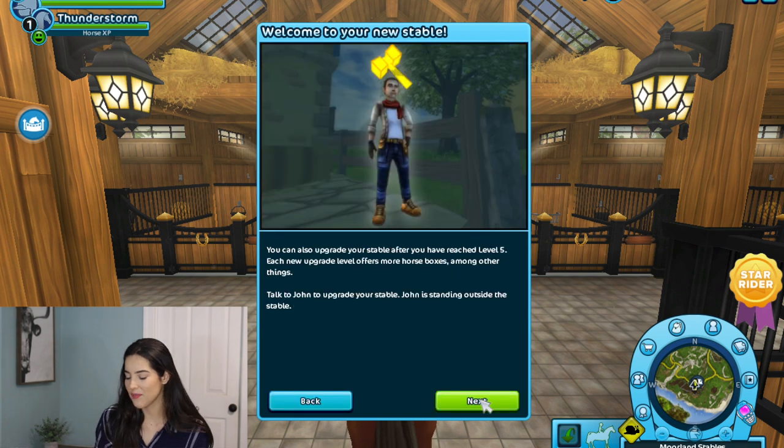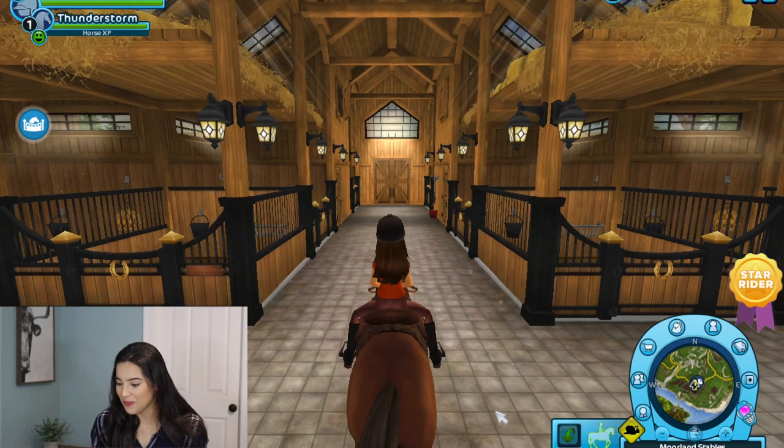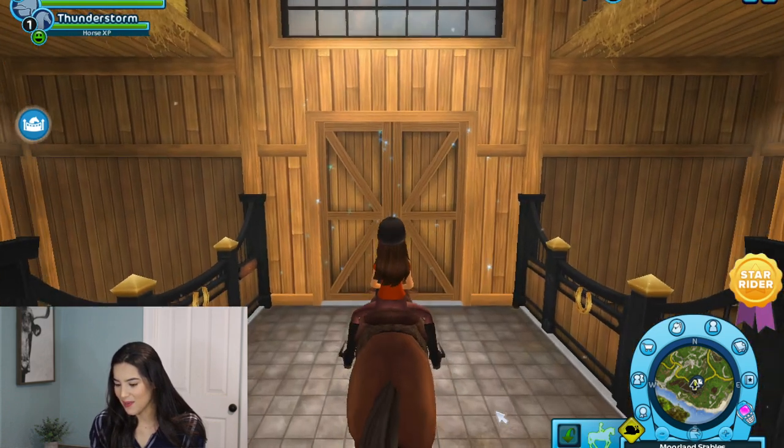Oh my gosh, so I can have multiple horses? You guys, this stable is beautiful. Wow, this is so pretty.